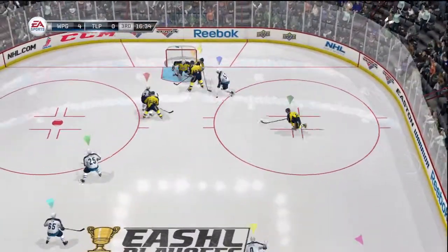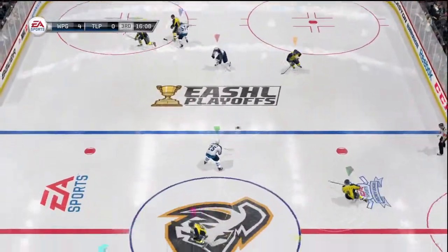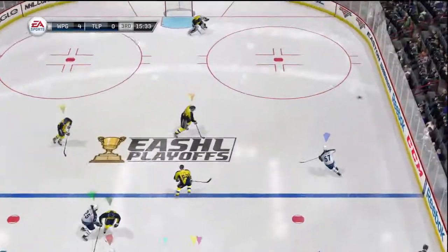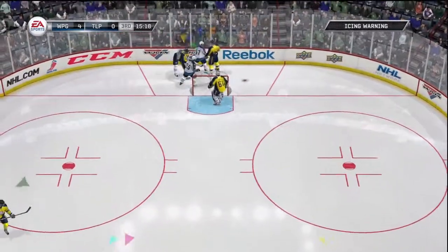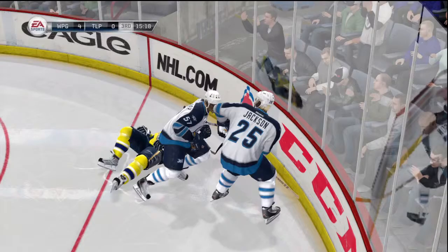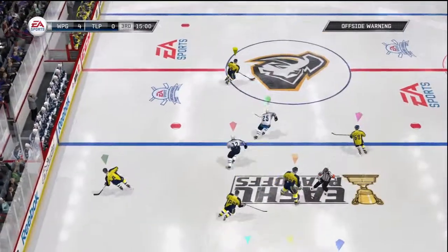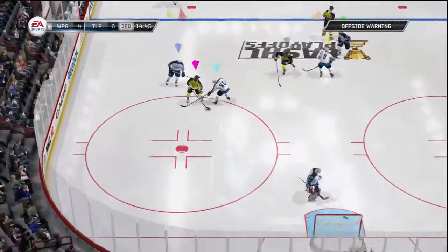Tremendous scoring chances. Look at the moves in the zone. Tremendous save, and boy, there was not much space. Catches the puck. That'll draw the whistle and an icing call. Get a face-off here on the offside.